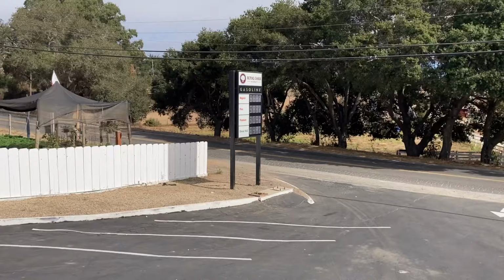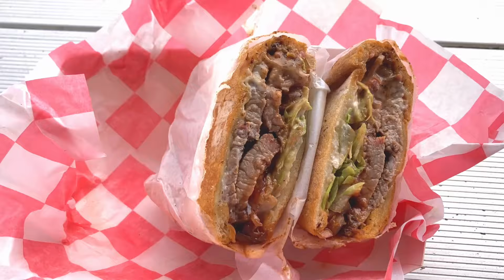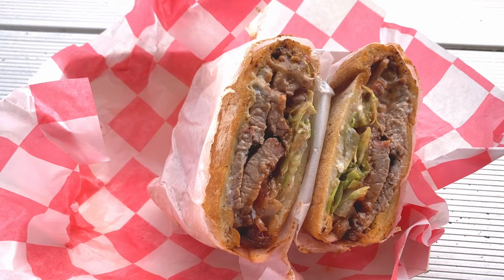A lot of times I'll stop and get a tri-tip at this gas station. That's like a thing in Central Valley, is to get a tri-tip sandwich from the gas station. These are really good at this particular one. It's Royal Oaks Market. It's by Watsonville. Look at that thing. It's so good.